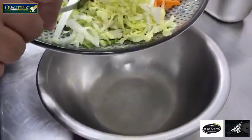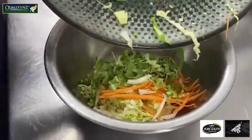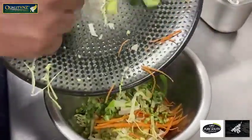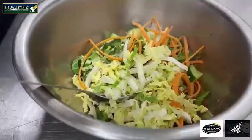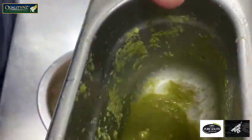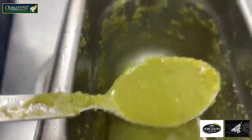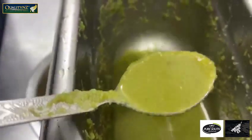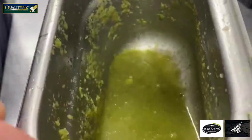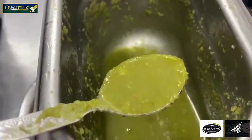For the salad, we put the ingredients like the finely shredded Chinese cabbage, finely shredded carrot, the bok choy, ginger, and cucumber in a mixing bowl, and we will add the nam yam. This is the dressing which I have shared with you. This is the spicy, sweet and sour. The sourness comes from the lemon, the spiciness from the bird's eye chili, and the sweetness from the palm jaggery. And this is made with the coriander stem, garlic, bird's eye chili.